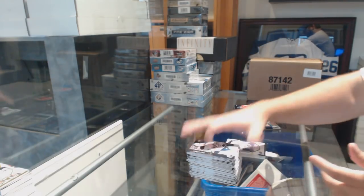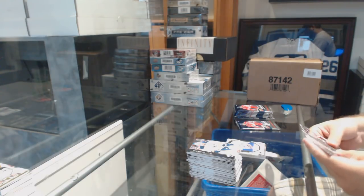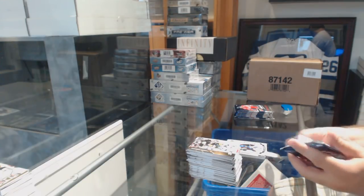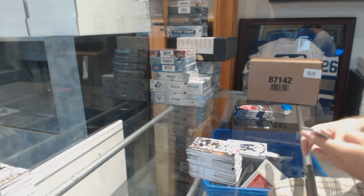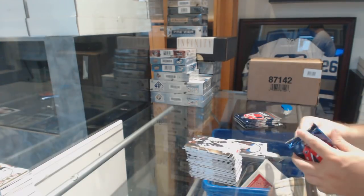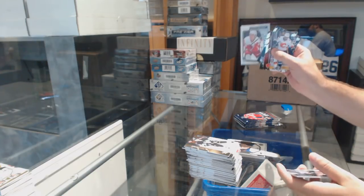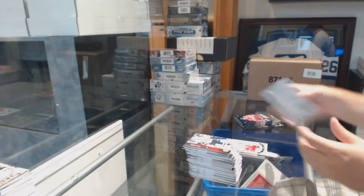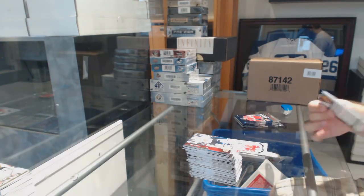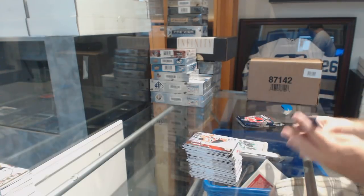Bobrovsky portraits for the Maple Leafs. Marquee rookie of Rantanen for the Avs. And that's why it's good to include other boxes sometimes. Andrew Copp for the Winnipeg Jets portraits. Dylan Larkin, marquee rookie for the Red Wings. Tyler Seguin, canvas for the Dallas Stars.